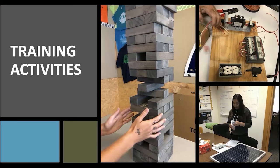Other training activities, we build solar kits during our solar week. We do a solar lesson, and then we have them build their kits from scratch and as a team.